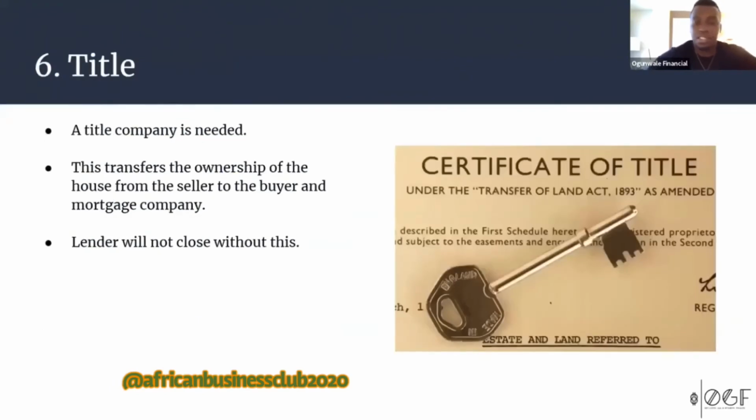After this stage is title. Like if you were in a car buying process, a title, which is pretty much a deed of the house, is needed. Most banks would not close without this. This title piece is needed because it tells them that you actually own the property. What you don't want is somebody, after you bought the property, coming 2 to 3 years from now and saying that my grandmother owned this house. The title is very important.